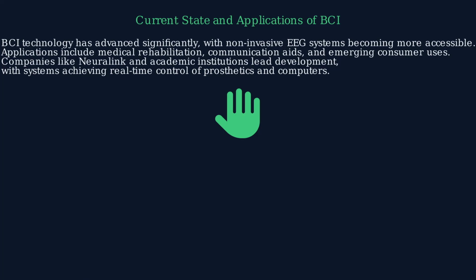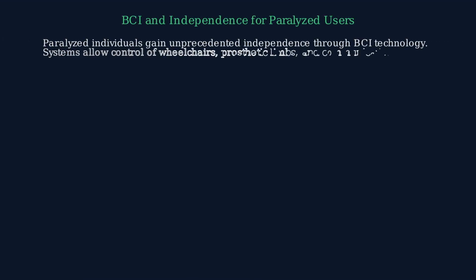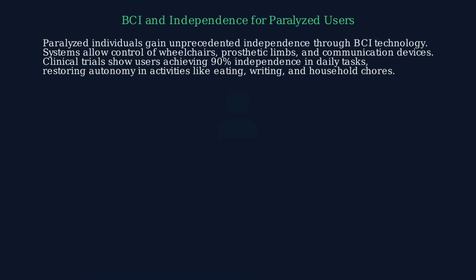Modern BCIs can achieve real-time control of prosthetic limbs and computer cursors with increasing accuracy, processing neural signals at speeds approaching natural human response times. One of the most transformative applications of BCI technology is in restoring independence to paralyzed users. Individuals with spinal cord injuries or neurodegenerative diseases can regain control over their environment through neural interfaces.